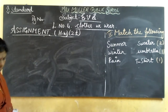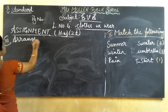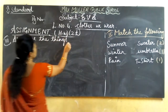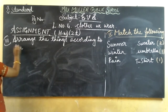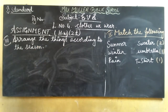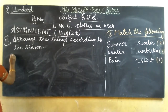So third main, arrange the things according to the season. Arrange the things. See here, according to the season. Okay, some things I am giving here according to the season, summer season, winter season and rainy season. According to the season, you have to write which things we are using in which season. So, first of all, I will write all the things.